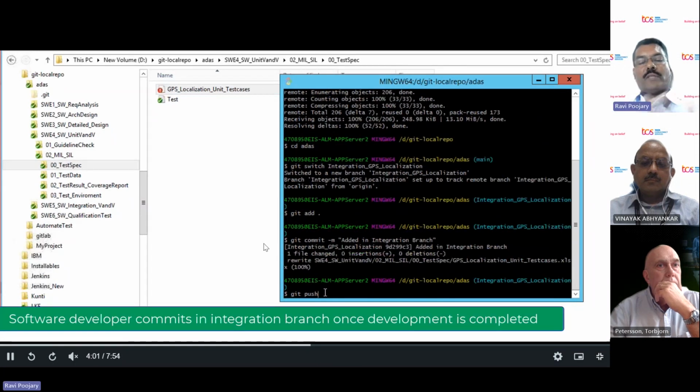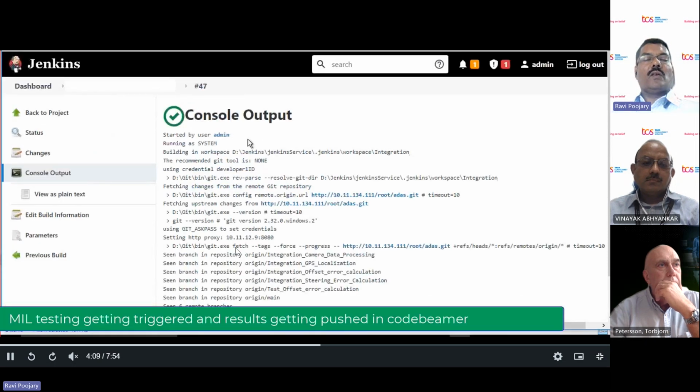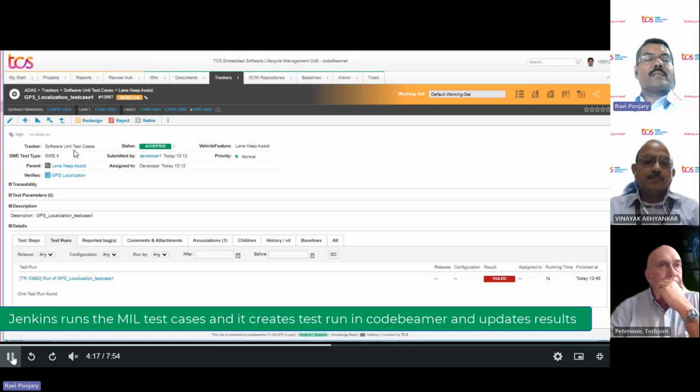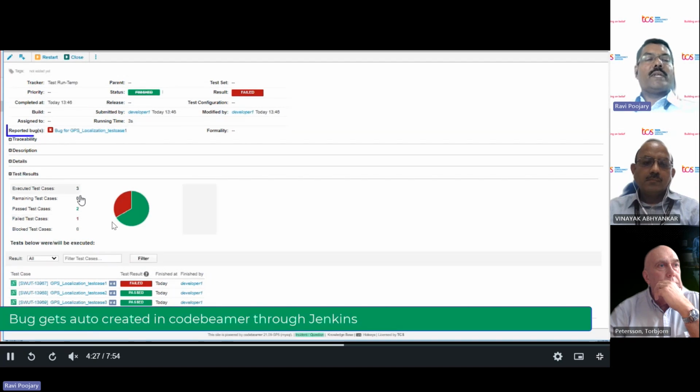So now the developer is committing to the integration branch. This is where again the trigger is fired on the CI pipeline, where it is executing the model in the loop testing. It goes through all the test cases within that Excel, executes them, and creates the test run in Codebeamer through the integration. So this is the model in the loop test run that has been executed, and some of the test cases have failed, and overall the test run has failed here. So this is what has been updated in Codebeamer.